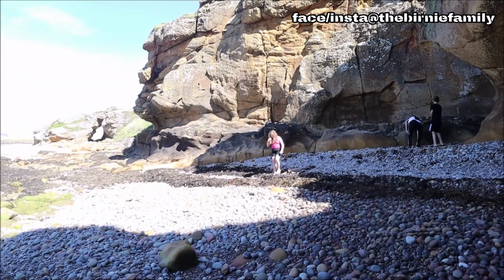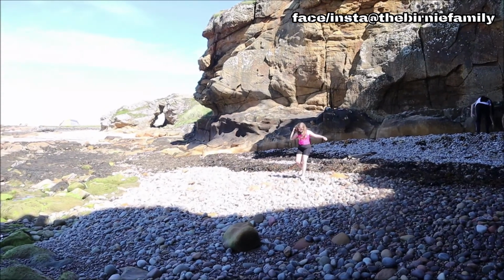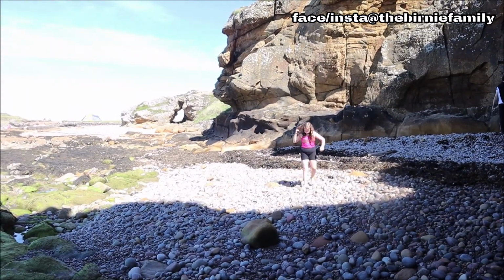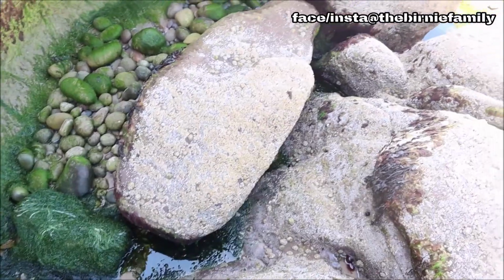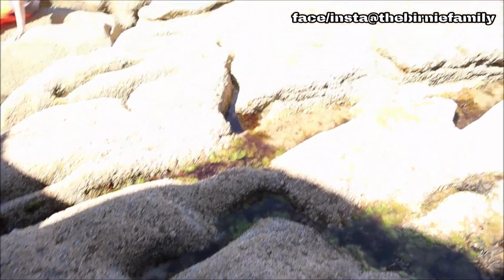Yeah, Emily's on flip-flop mode, look. You managing, woman? Here she comes. I am keeping my eye out for crabs here, but we're not seeing any yet, are we, guys? Not any decent ones anyway.